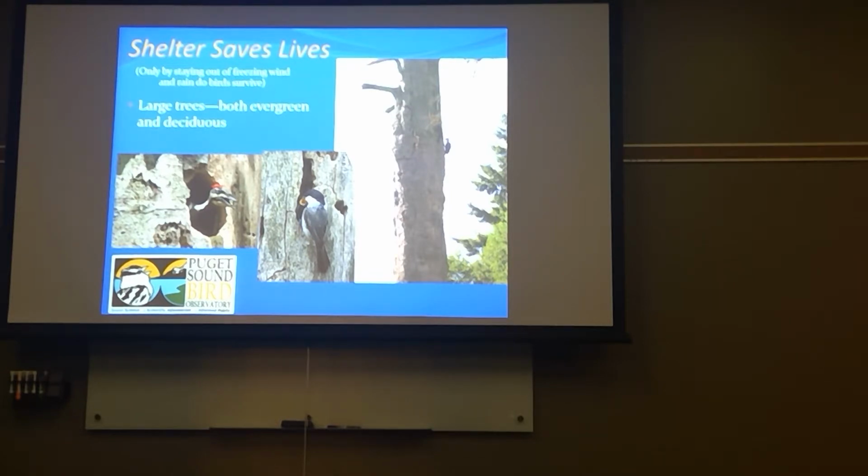I don't have those bigger trees, but large trees, both evergreen and deciduous, are needed because a pileated can't make a nest in a small tree like a chickadee can. You can have lots of chickadees in a smaller alder, but pileated has to have something bigger. The nice thing about these bigger holes is then other animals will use them, and it starts saving lives, because the woodpeckers have made the holes, and then the other birds use them, because obviously a chickadee can't make a hole, right? So it has to use a hole from somewhere else.